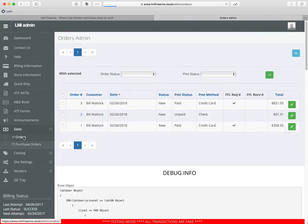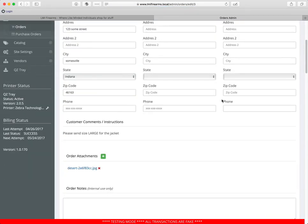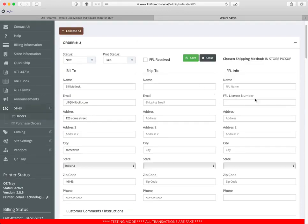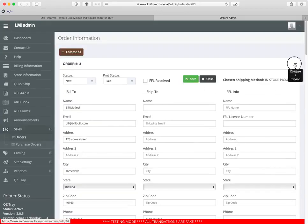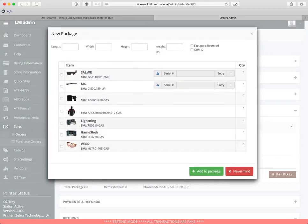If you're shipping to a state that does not require an FFL, this needs to be filled out. But notice here there's ammo, and I can choose the ammo and I can choose anything else, but I cannot choose the firearms. This all works the same way. I can't choose anything else when I choose the firearm. So there you go.